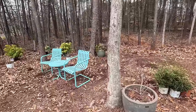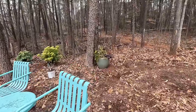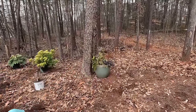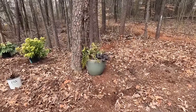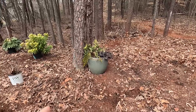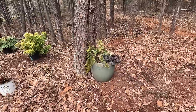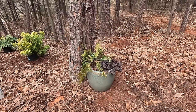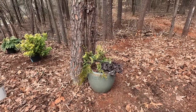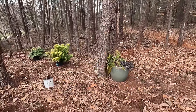Then you remember last year we were testing out the inserts from Proven Winners, the aquapot inserts, where you can take the insert and put it in one of your pots. That is this container. So far, it's doing great. It is a shade container. It's got an autumn fern in there, a heuchera, and then a hosta and another fern. Obviously, they are dormant. So for right now, it is going to hang out by the base of that pine tree.